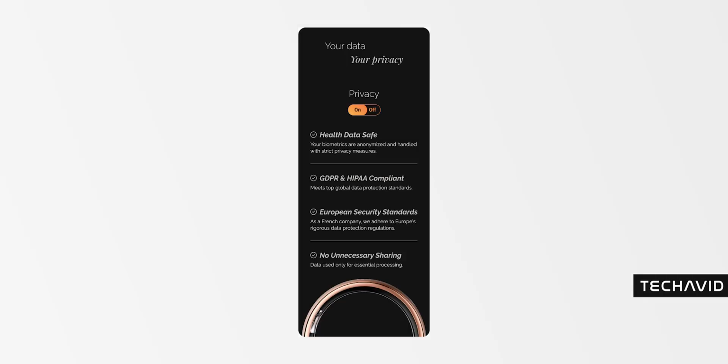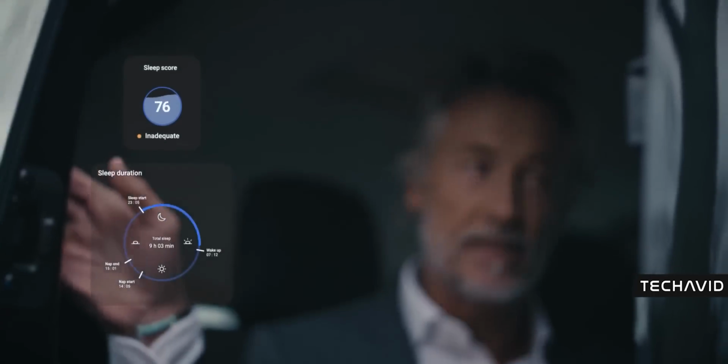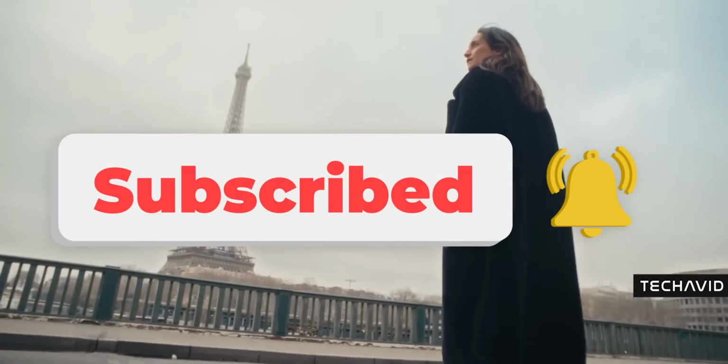So yeah, tiny ring, huge upgrade. Tracks more, understands you better, and doesn't stick you with a monthly subscription bill. Honestly, about time somebody made a health tracker that actually makes sense.